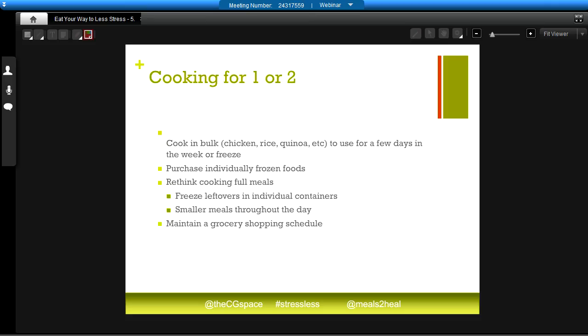Now, sometimes it's difficult to cook for only one or two people, so some things that are helpful with that are just cooking in bulk. Things like chicken, rice, or quinoa are great because they can be repurposed into several different dishes, and you can use them for a few days in a week and then freeze the rest. So if you have chicken one night, you can cut it up and put it in enchiladas the next night, or make a casserole with it, or a soup. There's so many different things that you can do with some simple ingredients.